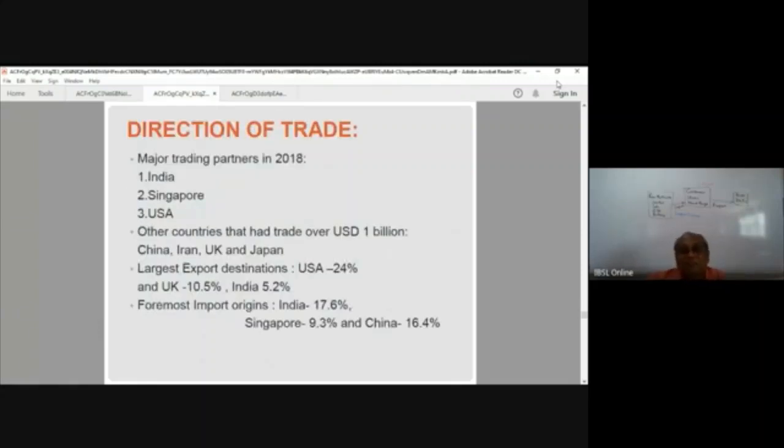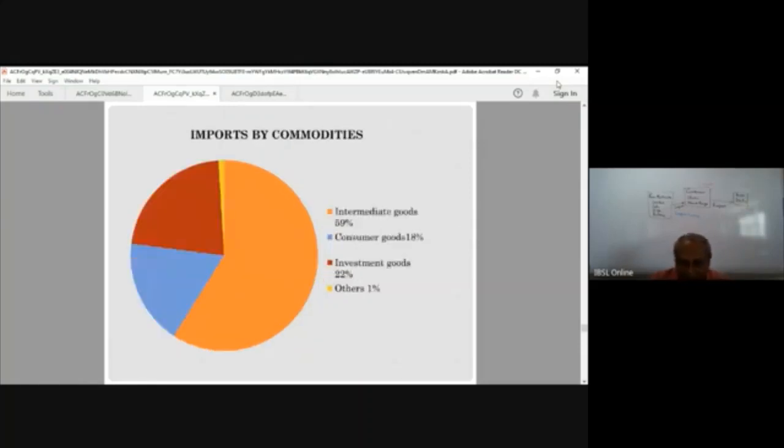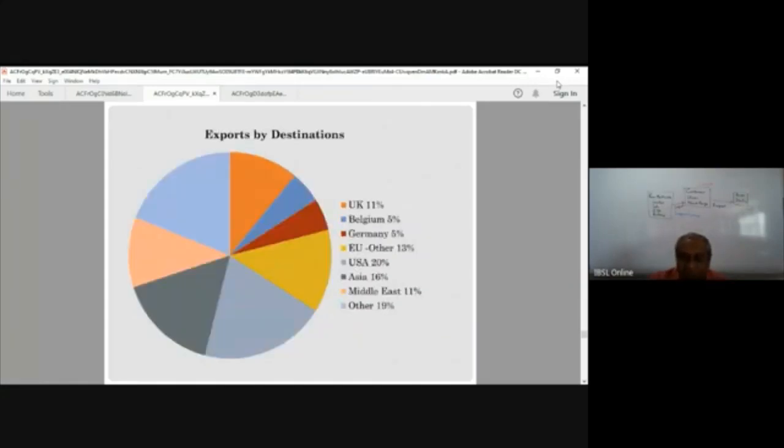Direction of trade. Major trading partners in 2018. Right? India, Singapore, USA. I have given these figures, right? Exports by commodities, imports by commodities. I have just given these to you for your information. Export destinations: UK 11%, Belgium 5%, Germany 5%, European Union 13%, USA 20%. Okay. That shows our main export partner is USA.